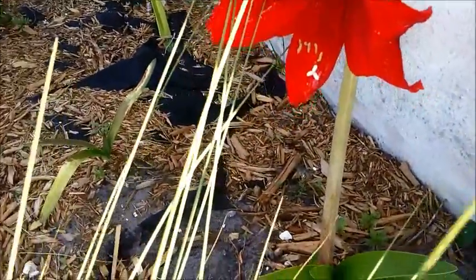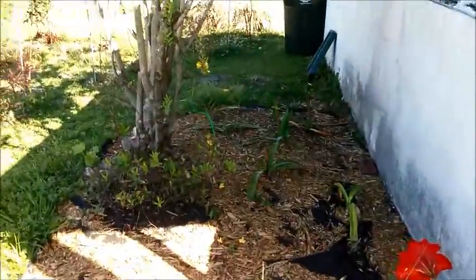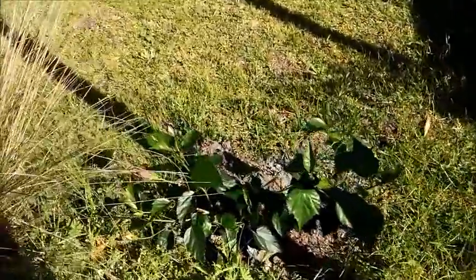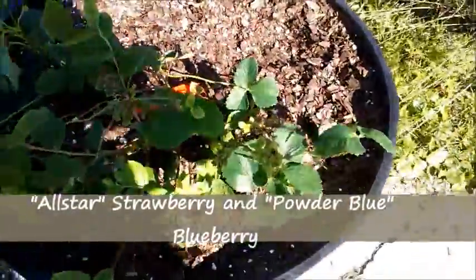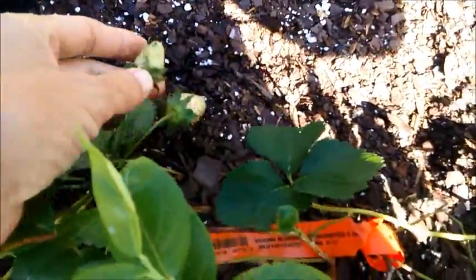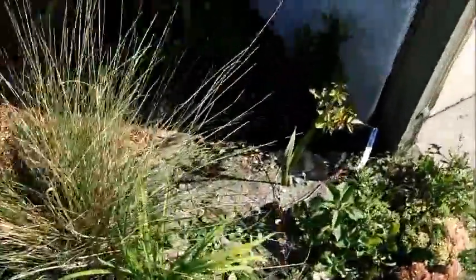And this is one of my amaryllis. It's starting to die out, but it's very, very pretty. And I've got the yellow jasmine, and another hibiscus. It's a brilliant red. And because my dog refuses to stop going into my neighbor's yard and eating her strawberries, I went and bought him two, and I planted it with a powder blue blueberry, because he loves both blueberries and strawberries. Let's go see what else I planted for him.